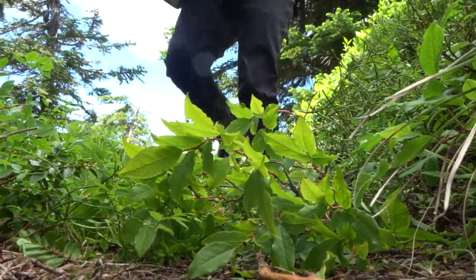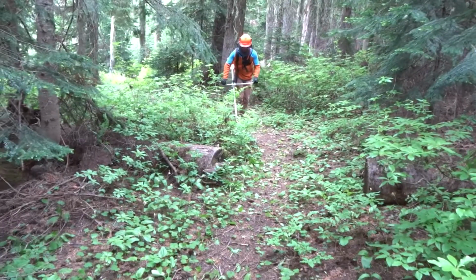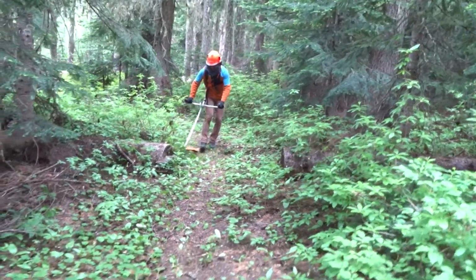For those looking for a little bit more action shots, yeah, there were some bigger power brushers being used out there, and oh yeah, chainsaws.